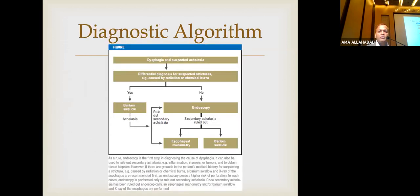So there is a small algorithm. If the patient has dysphagia and is suspected of having achalasia cardia, then a differential diagnosis can be made. Other causes have to be excluded, like irritation or burn. If the barium swallow suggests achalasia cardia, then go for manometry and barium swallow to diagnose. If it is not, again go for endoscopy, and then suspect achalasia cardia or primary achalasia cardia.